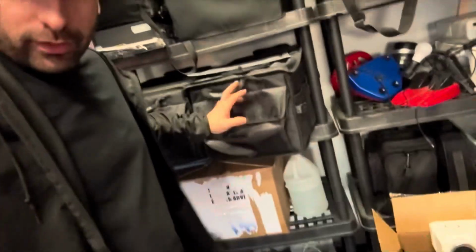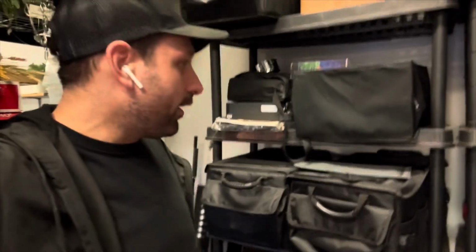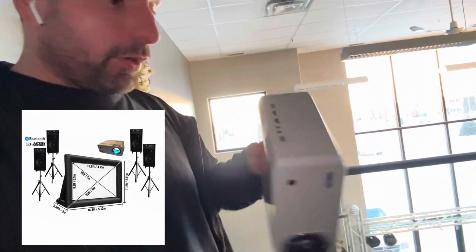What did I buy this week? I got a few more of these trunk cases. So these trunk cases, basically we store our electronics inside them. You get them from Amazon, car trunk bags, and they're great for hauling electronics and giving electronics to your customers. Rolling stairs. I got some rolling stairs to go up to my mezzanine. I got a new projector this week that can shine onto an inflatable screen. I wanted something that could hook up via Bluetooth, so this is a Bluetooth projector.